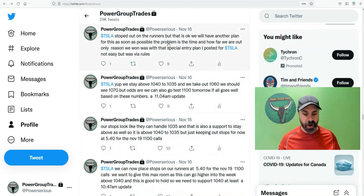Tesla stopped out on the runners, but that's okay. We will have another plan for this as soon as possible. The problem is the time and how. Anyways, long story short, people, on to the next Tesla plan. We banked 100% gains. We got stopped out for small profits on the runners this time.